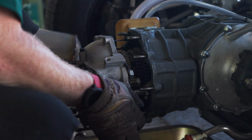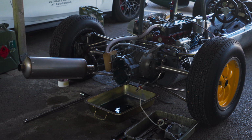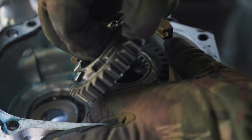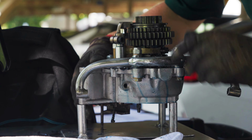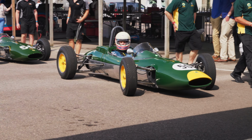So the mechanics now are putting a longer final drive in, a longer fifth gear in it, to give me a bit of a better run down the straights, because we're just running out of revs down the straights and having to back out of it and so on and so forth. So yeah, we're getting a longer top in it at the moment, and then we'll see where we are from there.